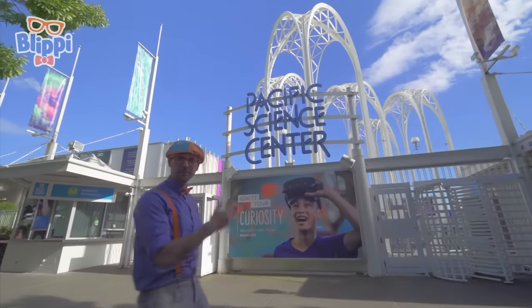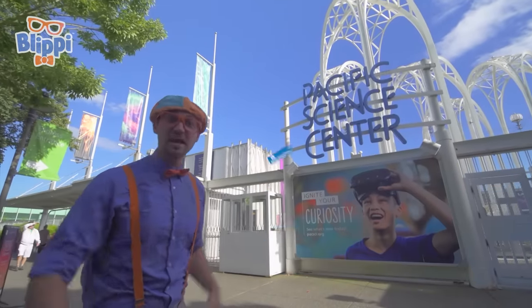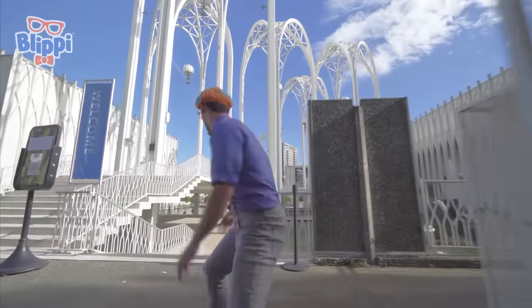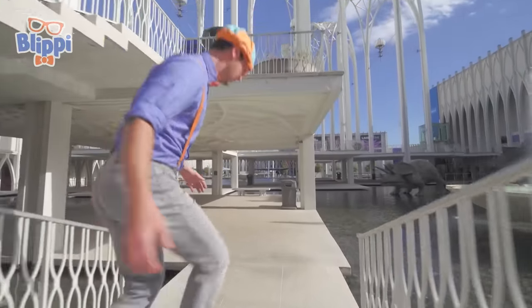Hey, it's me, Blippi. And today we're at the Pacific Science Center in Seattle, Washington. This is gonna be so much fun, come on! Whoa! Look at this place! This place is awesome!